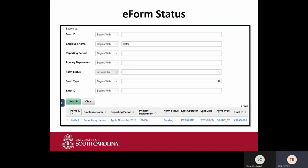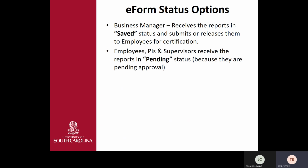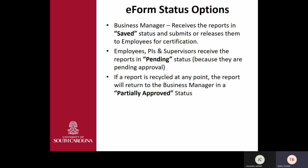And just to remind you what the eForm statuses are, you can find it right there on the face when you log in. And you can also tell who the last operator was, when it was last touched, and what the statuses are. Remember, saved means that it's still with the business manager. It has not been released to the employees or the approvers for certification. If it's with any of the approvers, it'll be in pending status because it's pending their approval. And then if a report has been recycled at any point, it'll return to the business manager in a partially approved status. That's what it will say.